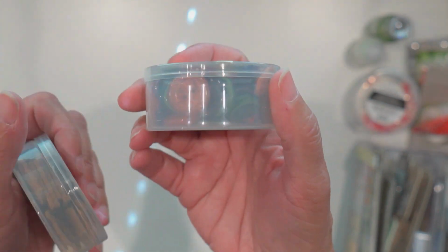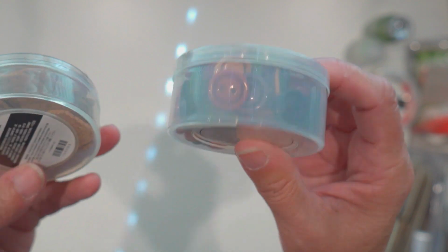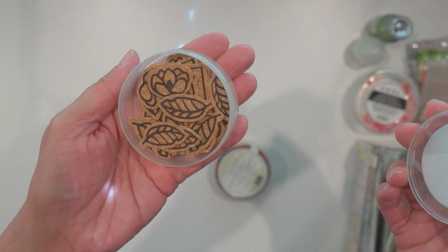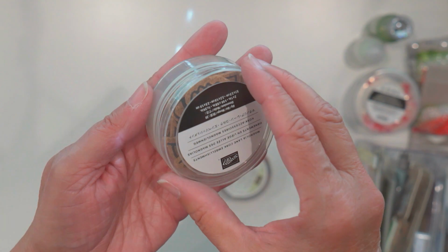Here's a variety pack of buttons. I think I'm not going to use buttons anymore, so get rid of those. Here's some more cork. I think I'll keep those. I'll see if I use those. I'm going to put those over near my scrapbooking.